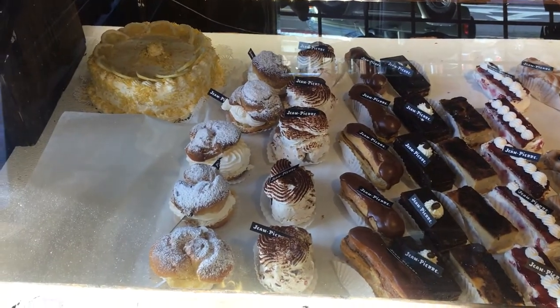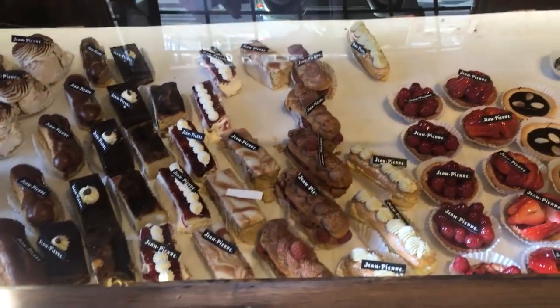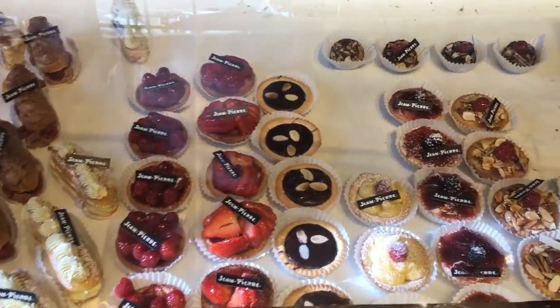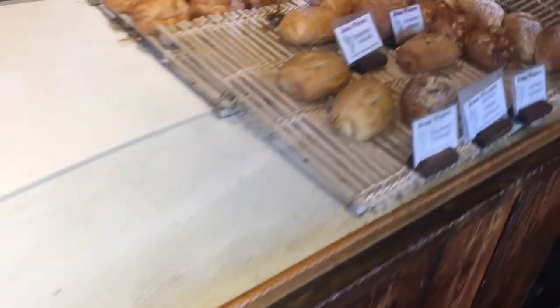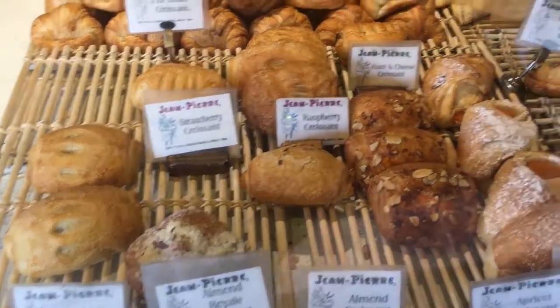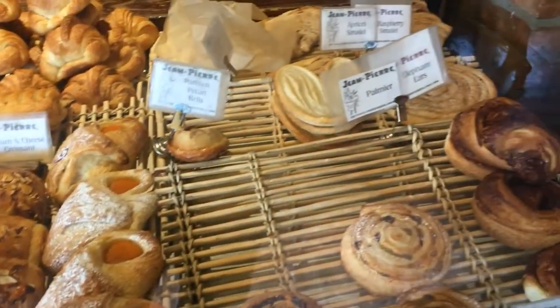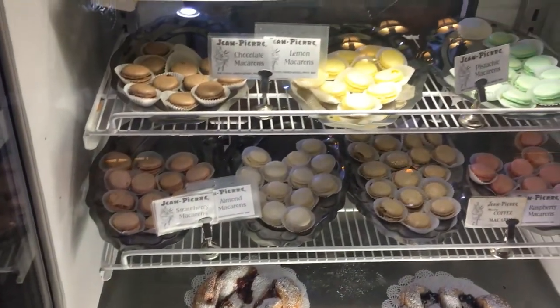I'll just show you some of their pastries, their puffballs and the eclairs. So good. This one here, the pistachio eclair, stupid good. We got tarts. All their stuff is just really, really good. We got croissants and stuffed croissants. This one here sounds really good, the apricot triangle. Yes. And around the corner over here, they got macaroons, some tasters. And then your meringues.